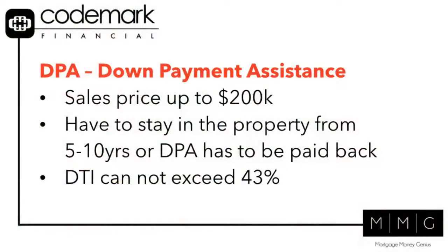And how is it paid back, you ask? Well, it's not like they're going to come out of pocket and pay for it. How could they? They didn't have the money to begin with. It would come out of the proceeds upon selling the house. Now, that's something very valuable to know, because in this range, Freddie, show them that slide one more time, it says they have to stay in the property between 5 and 10 years.